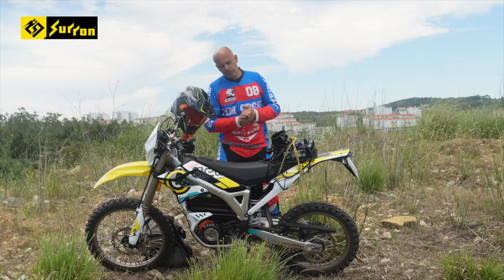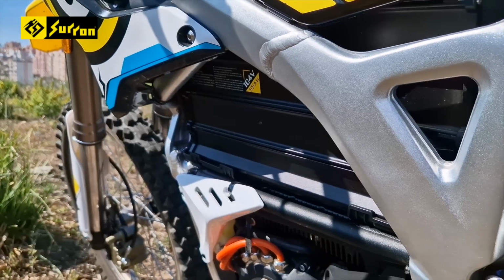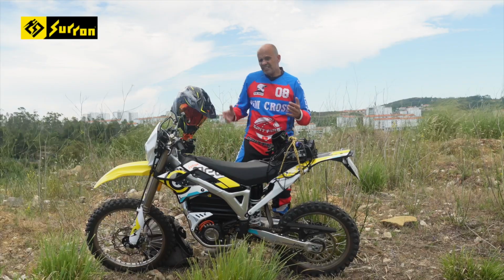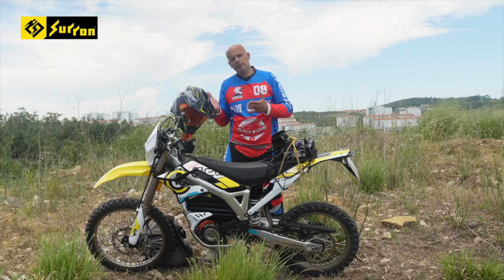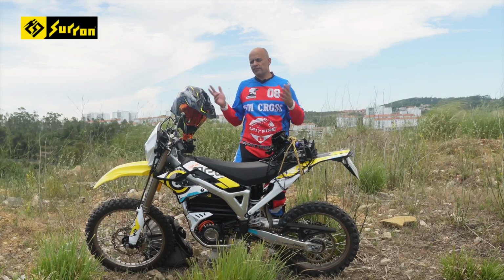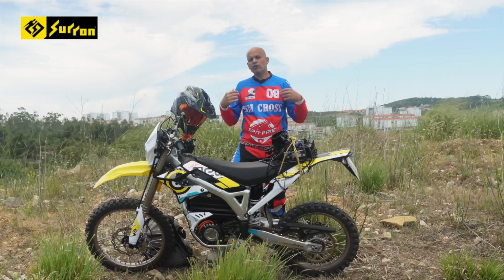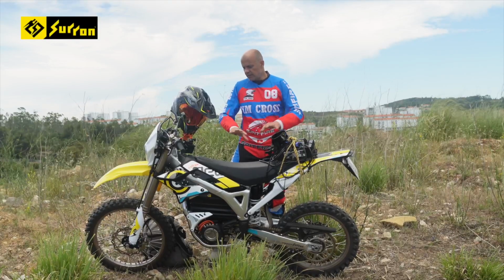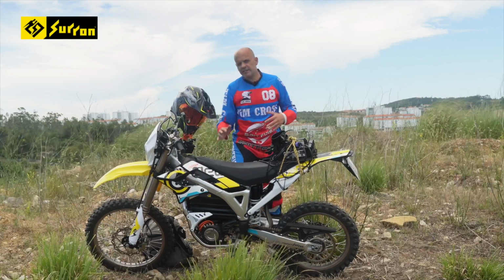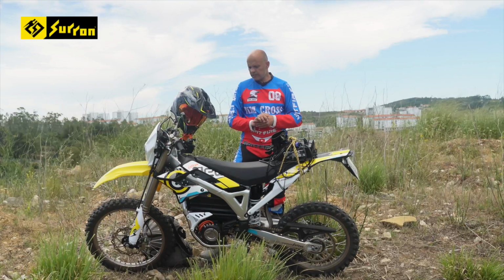And since we are talking about range and everything, the batteries are Eon batteries, 104 volts, 55 amps. It gives you a range of 120 kilometers, but realistically I get about 80 to 85 kilometers. That's the range I have with this motorcycle with my riding style. To charge this, just plug it into the wall, there's a socket over there. It takes around 4 hours to charge, so it's nothing much.